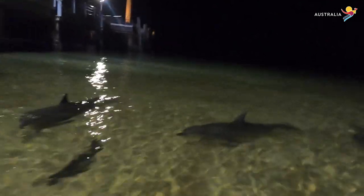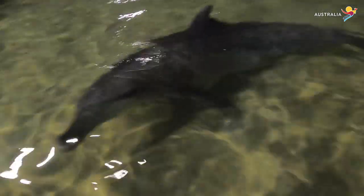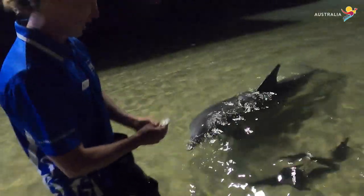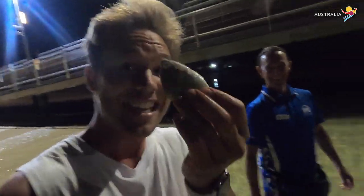We do have to be careful though. We have a few little wobbegong sharks and eels and other things that like to enter the water every night, so we've got to keep an eye out for them. Oh my God, this is the coolest thing ever. This is very cool. We're very, very lucky, Link. Wow. Not many places in the world where you can do this. So everyone, put it on your bucket list. Get over to Tangalooma. Get over here. Check this out. Come and feed our beautiful wild dolphins.